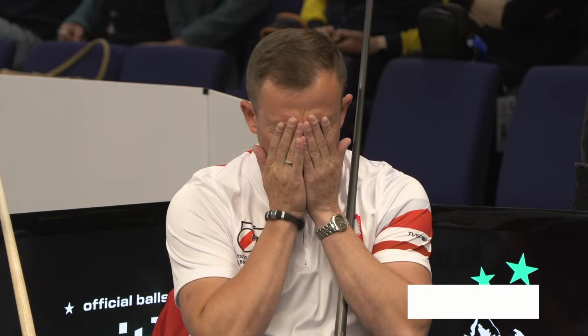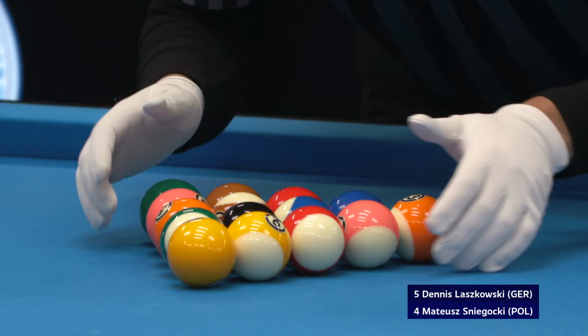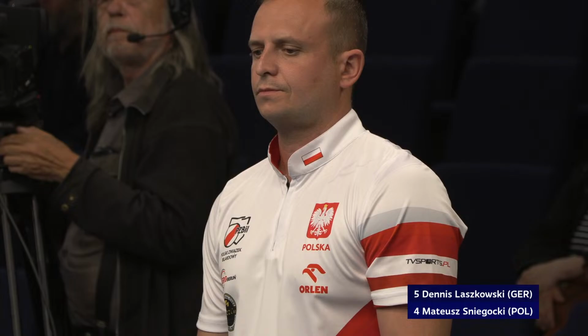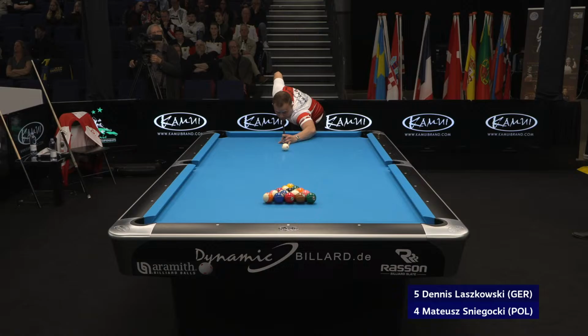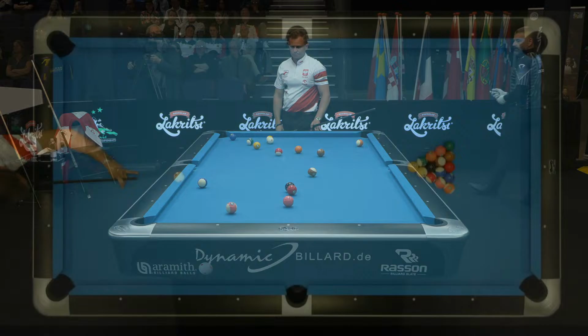Both players showing a lot of skill. A few mistakes creep in. It was unfortunate there for Dennis that he got a dry break then. There's making a ball off the break, but the cue ball got a little bit stuck with the 9-ball there.